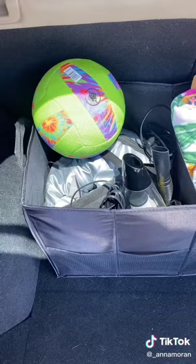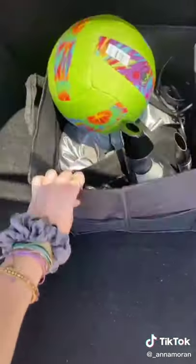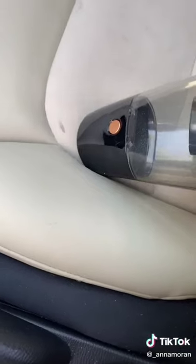Here is a car trunk organizer. I feel like it's the equivalent of the junk drawer for your house, but for your car. Keep all the necessities, like my snacks, and it's also Velcroed on so it doesn't move. Also, I got this car vacuum because I live at the beach, and there's just a ton of sand always in my seats, so this is really nice to have.